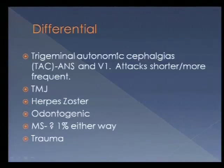You're going to address these probably less with an anticonvulsant and more with calcium channel blocker. Obviously, temporomandibular joint, you should be able to elicit by palpating around the jaw. It won't have that characteristic staccato and then refractory period. Herpes zoster, problems with the teeth.